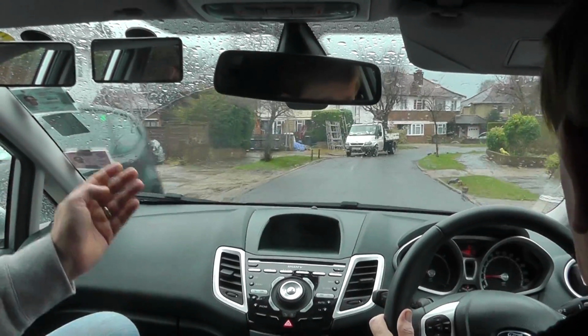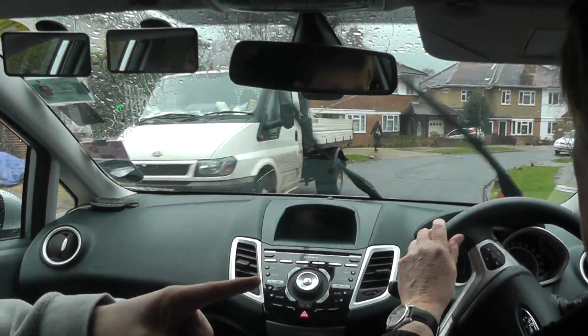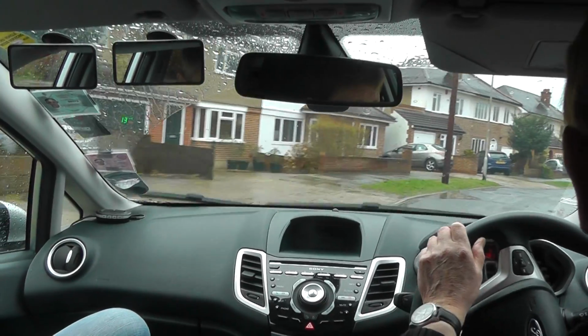So we're going to have to just go around this van here. So what are we doing, Tony? Middle mirror? Oh yeah. Right hand mirror, right, Tony? Yeah. All right. Why are we looking in our right hand mirror? Just in case anybody overtakes me, innit?